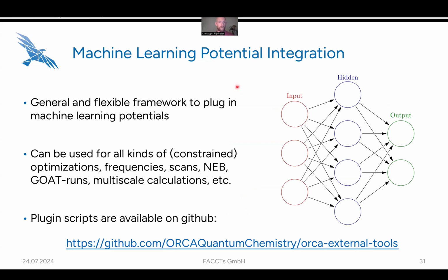In the last years, there was a lot of progress on the machine learning side. There are quite a few interesting machine learning potentials being developed by the community. We did not make the effort to include any of these machine learning potentials into ORCA, but what we do is allow you to plug in external machine learning potentials into ORCA via scripts. That way, we can use all kinds of nice methods that we have within ORCA, like optimizations, constrained optimizations, scans, frequencies, NEB, GOAT, and so on, also with machine learning potentials.